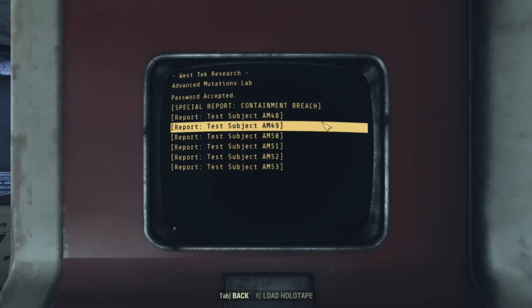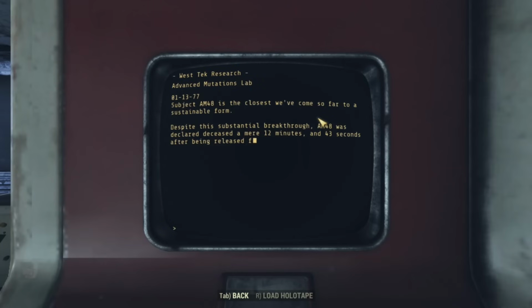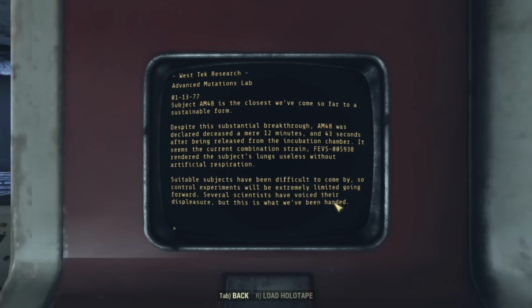In the next one, test subject AM48, July 13th, 2077. Subject AM48 is the closest we've come so far to a sustainable form. Despite this substantial breakthrough, AM48 was declared deceased a mere 12 minutes and 43 seconds after being released from the incubation chamber. It seems the current combination strain FEVS 005938 rendered the subject's lungs useless without artificial respiration. Suitable subjects have been difficult to come by, so control experiments will be extremely limited going forward. Several scientists have voiced their displeasure, but this is what we've been handed.